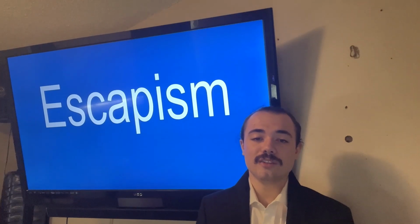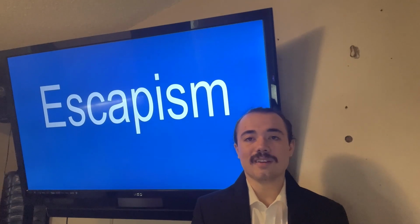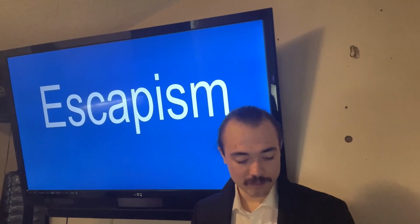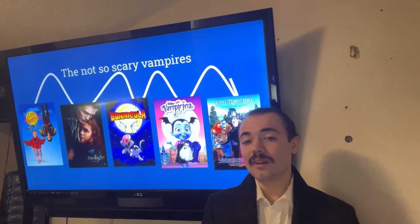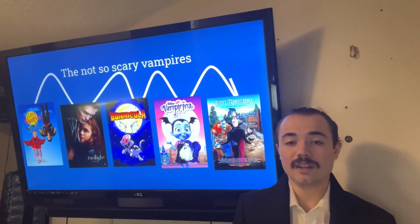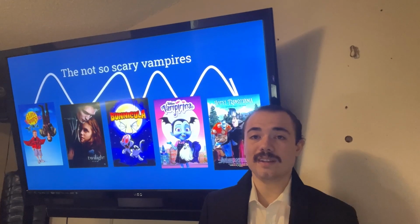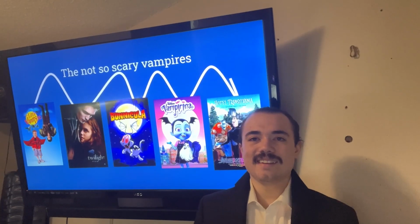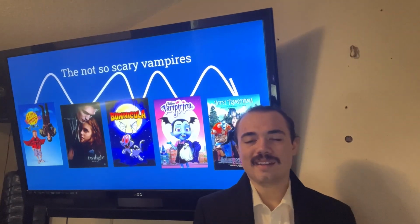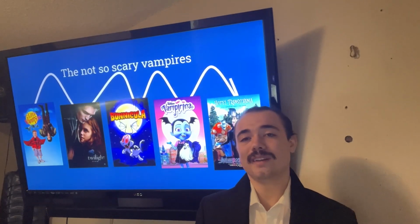Because of these changes and how vampires are portrayed, we don't bat an eye when they're used in children's content today. Some of that content being Dracula, Vampirina, The Little Vampire, Hotel Transylvania. These are all works that children or preteens watch that we don't bat an eye when someone watches them. There's no violence. There may be in Twilight, but that's for your preteen audience.